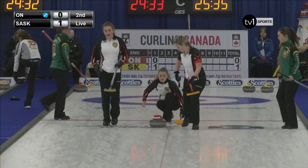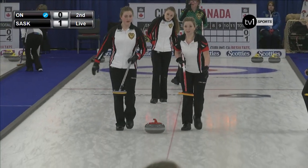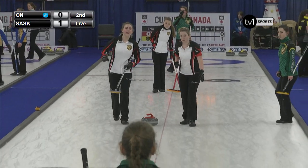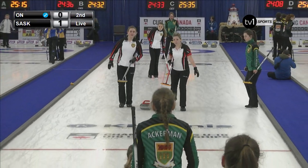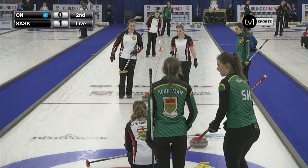Sarah threw her first one. And some of the more inexperienced teams may hit the back one in the back and just say, I'm going to give them my deuce. Because you see a chance of maybe giving up three. So I think this was a great call.